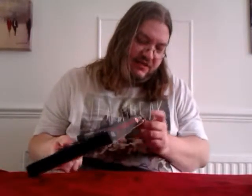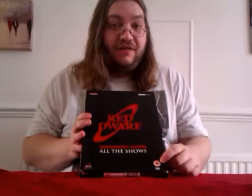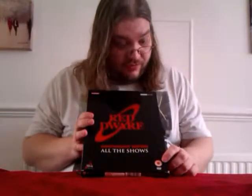I picked it up from CEX, the electronic exchange shop. So it's second hand, as you can probably tell by the slightly dog-eared box. But it's exciting, or I find it really exciting. It's the Red Dwarf Anniversary Edition, all the shows. It's a 12, so if you're under 12, look away now.